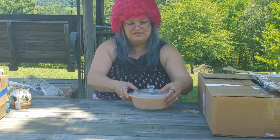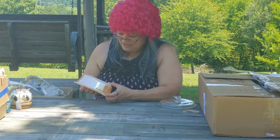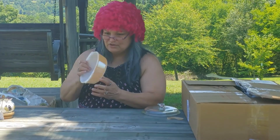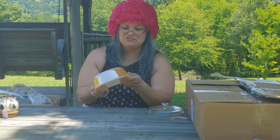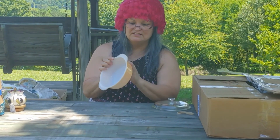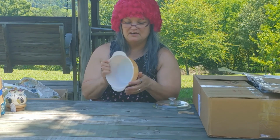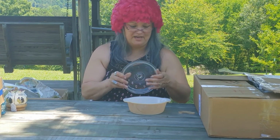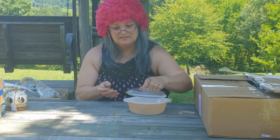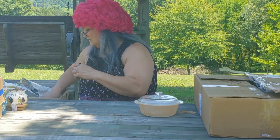Here we have some peach luster. This one's Fire King, Anchor Hocking, 1 quart. Pretty good condition, I would say, for what these are. I mean, I see so much of this peach luster where people have not taken care of it. And it seems to be making a very huge comeback here lately. And there's the lid. The lid actually fits.